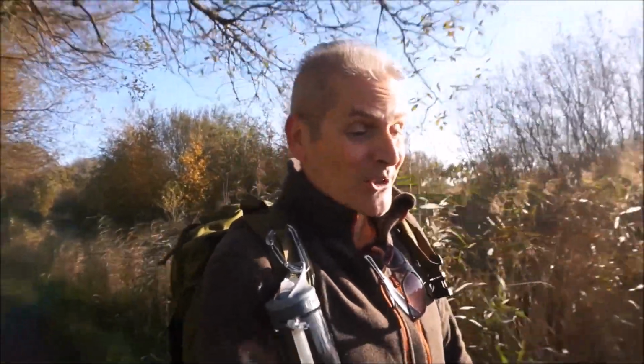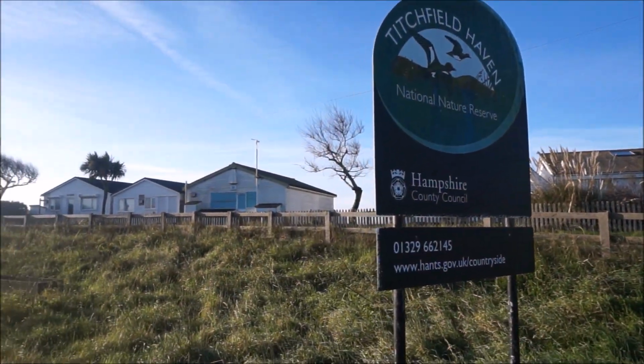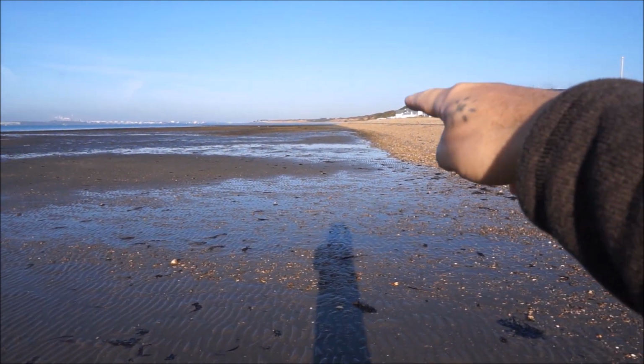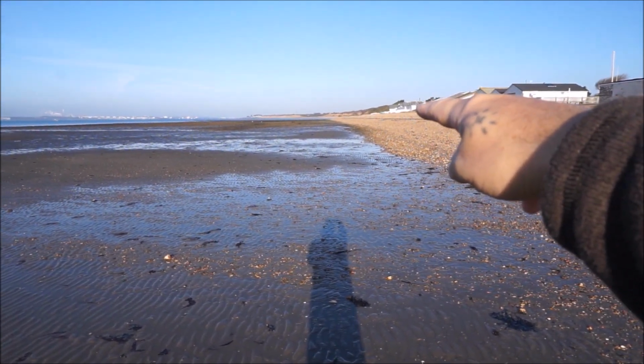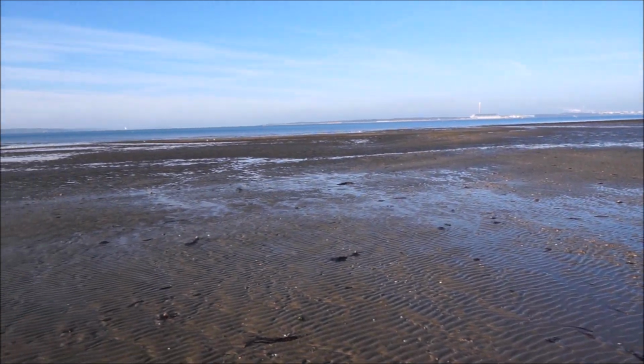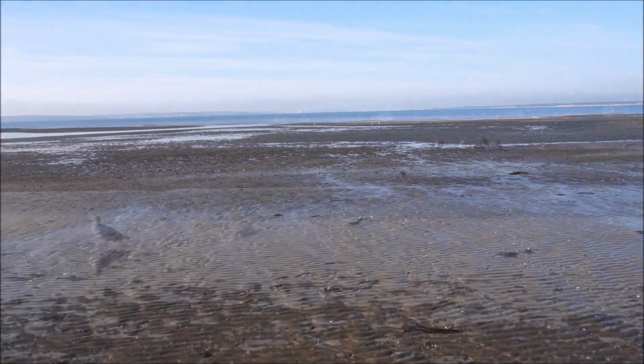So here we go, we're back on the Solent Way now. Almost time for a brew. So you can see where part one ended. Part one ended just over here, just the other side of the beach huts. So back onto the Solent.